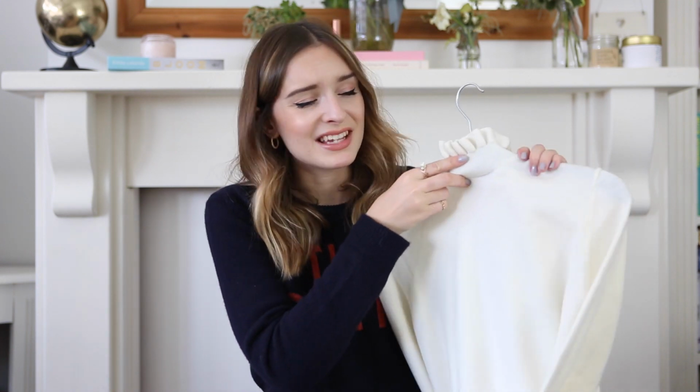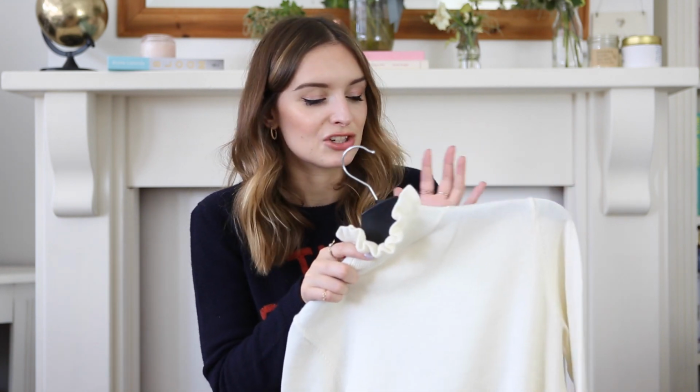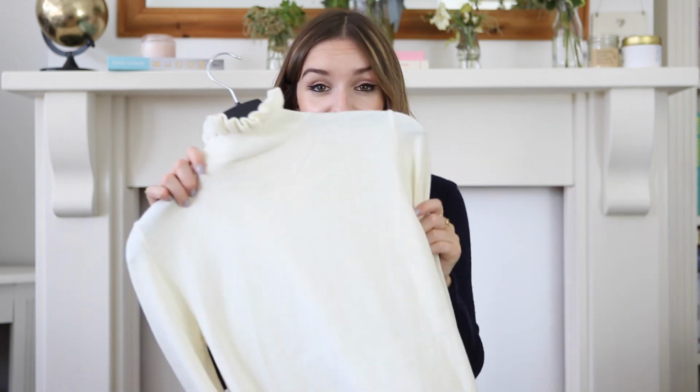But this I like, because I think it just adds something a bit different. Again, would look great with dungarees, the kind of jumpsuit, denim skirts. It's just one of those really easy pieces that just goes with everything. It could be cool as an evening piece as well with some smart trousers. But yeah, absolutely love this.